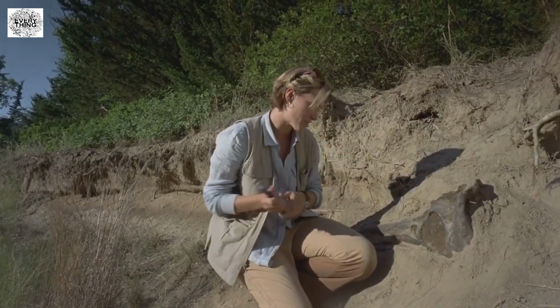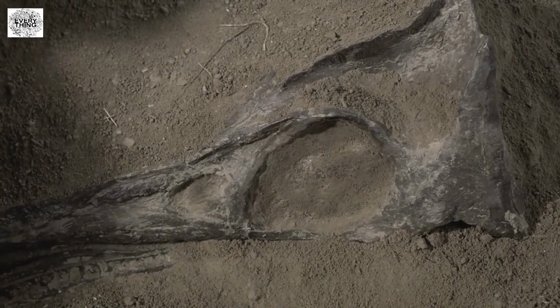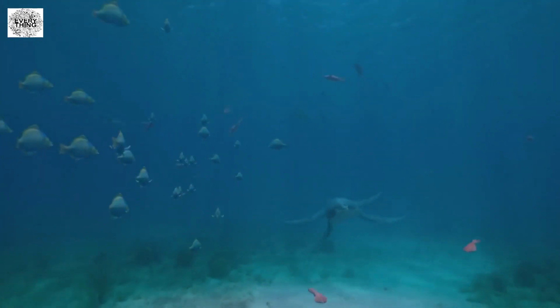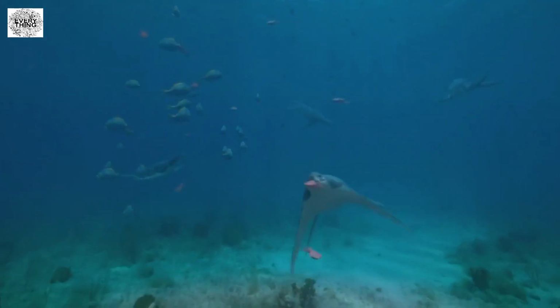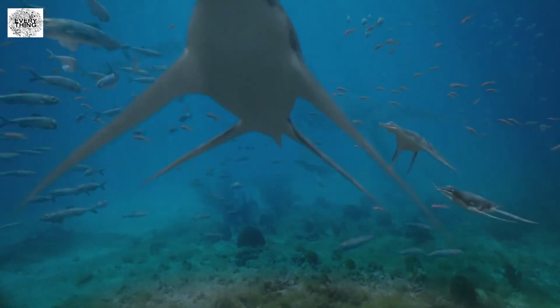A rare Dolichorhynchops, a dolly for short. It was a marine reptile of the late Cretaceous, a little bigger than a dolphin and a fast swimmer.